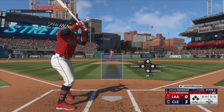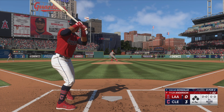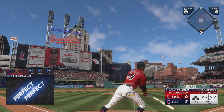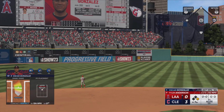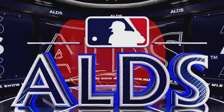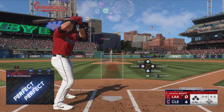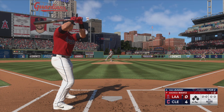Bottom of the seventh, stepping up for the Guardians, Oscar Gonzalez. That one ripped left field. That's back there. Gone! With a low 90s fastball, you have to live on the edge. Andrew Watts takes over on the mound. He's being eased into the game here with the bases empty.